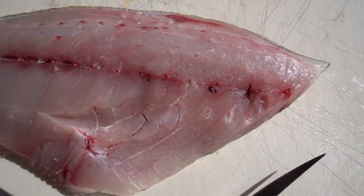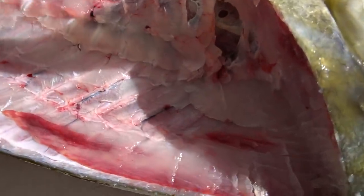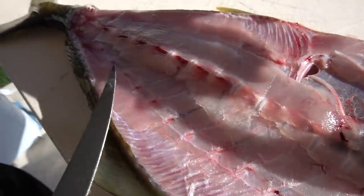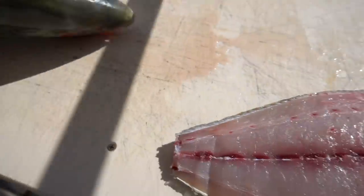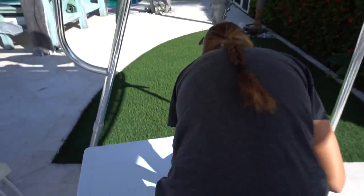Looks delicious, doesn't it, Vic? Mm-hmm. Some of the best eating fish right here. Got right above the rib cage bone. Didn't get into the stomach area, which is good. You want to try to always avoid doing that. I'm gonna put this in the cooler until I get the other half off.